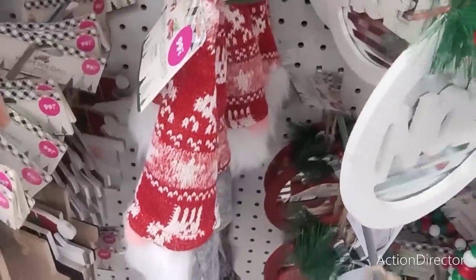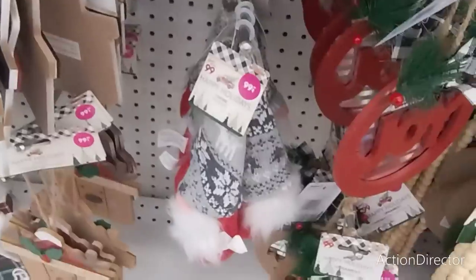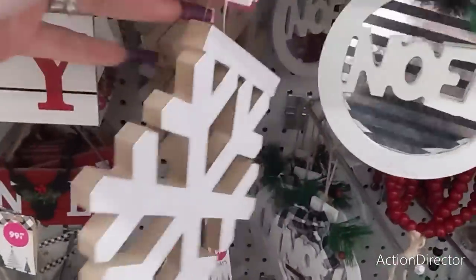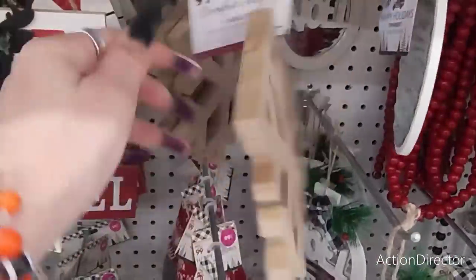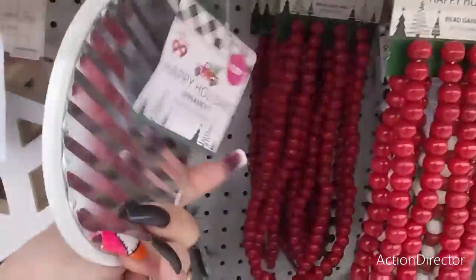Yeah, Joy, Noel. And then we have more gnomes with a different type of design. Those are only 99 cents. The red and the white. The gray and the white snowflakes. And then you have this. I wonder how much this is. This 99 cents? This is tabletop decor. Look at that. That's cute for 99 cents. $1.29.